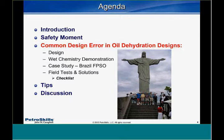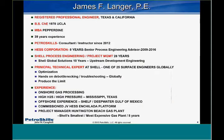I'll show you a wet chemistry demonstration. So, why believe what I say? We'll show you with actual fluids. And then we'll take a trip to Brazil. That's me on the far left there, and that's Dr. Walsh. We were both on an FPSO that was having some problems. We'll show you how we solved the problem, give you a checklist that you can use at your own facility, and then we'll open it up for questions and answers.